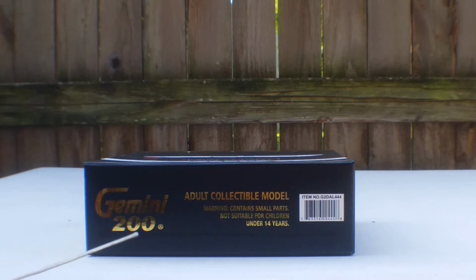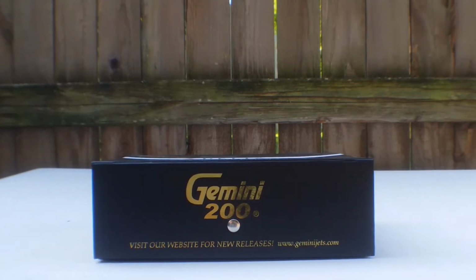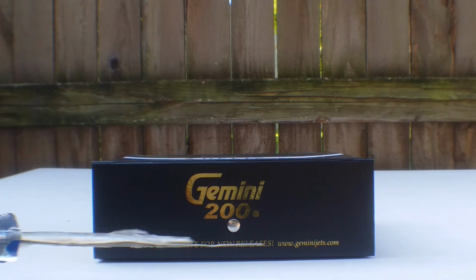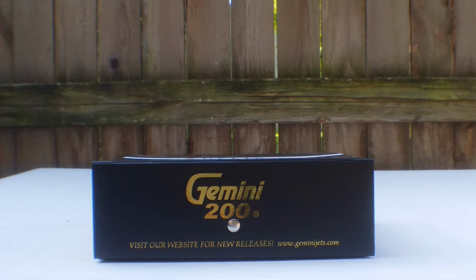Okay, this is the top of the box you see displayed here. See the Gemini 200 decal. There's the information. This is an adult collectible model. This is only for those that are 14 and above. Not recommended for those under 14. Anybody under 14, you probably need to go to 1:400 scale, start there. And there's the information. You can also go to their website as well.